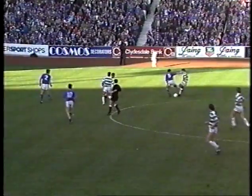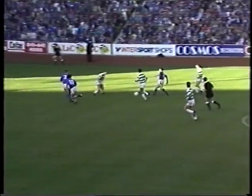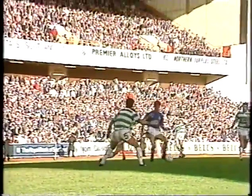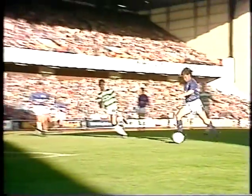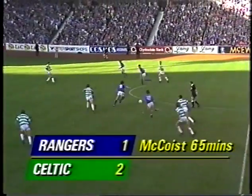Ali McCoy with his 19th goal of the season. And Ibrox erupts once again. And this goal, a tribute initially to Ferguson and then to Richard Goff. Now just look at the quality of this pass from Goff, opening up the Celtic defence. And McCoy so deadly coming in from the flank. Inside of the post, into the net, and Rangers are right back in contention.